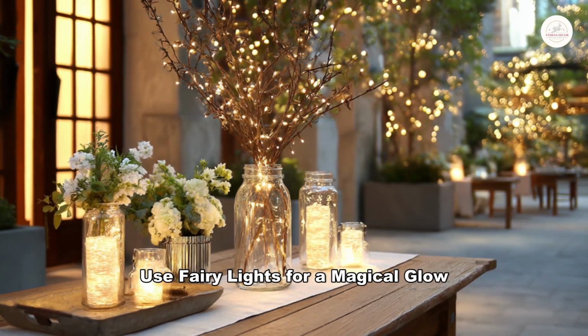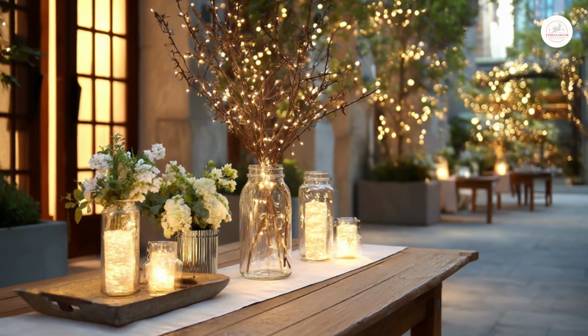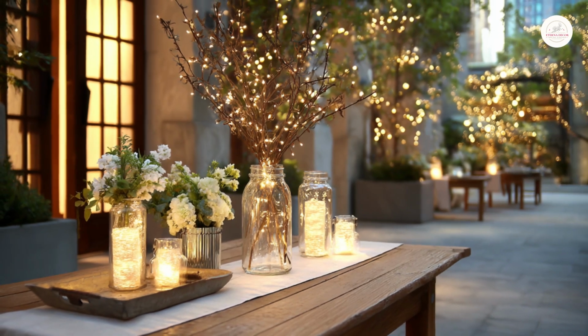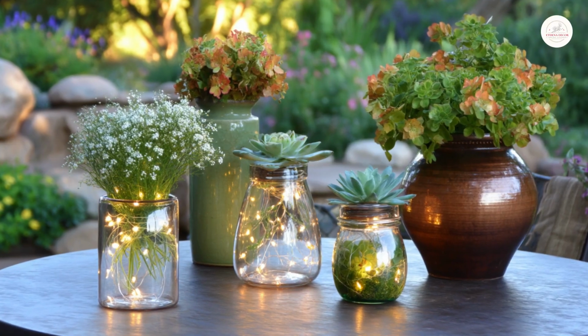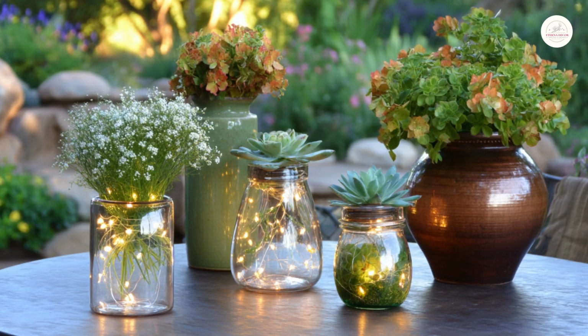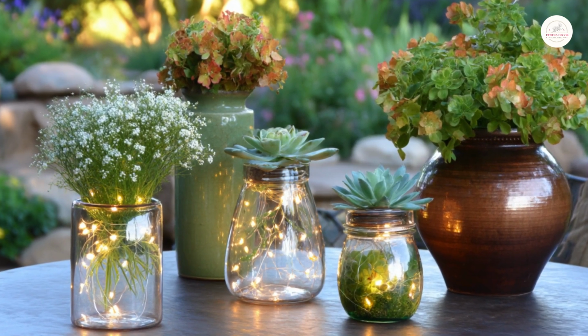Use fairy lights for a magical glow. String soft white fairy lights through shrubs, arches, or around furniture. Opt for battery-powered or solar to avoid messy cords. Coil lights into jars or vases for a glowing tabletop accent.